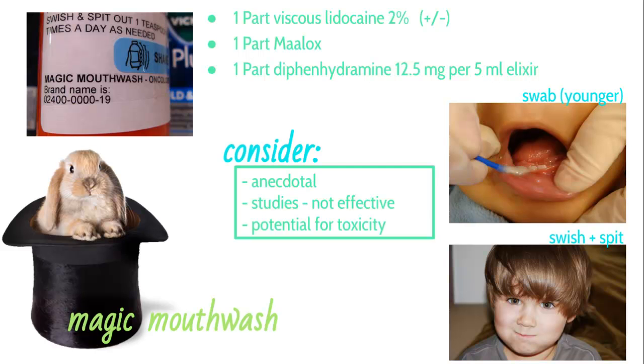Here's the considerations. This is why it's a little controversial. Number 1, it's pretty much anecdotal. Some people love it. They think it works well. Parents like it. They said it makes their kids much more comfortable and able to actually take PO fluids, which is the whole reason we're giving this, right? So that the kids don't become dehydrated.